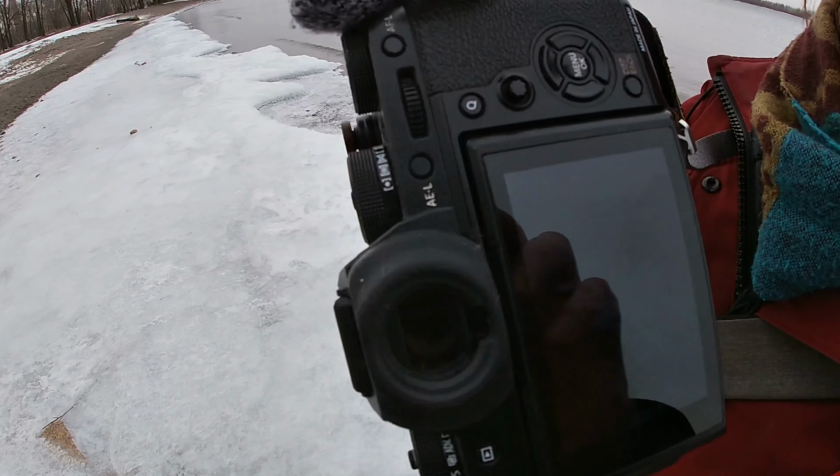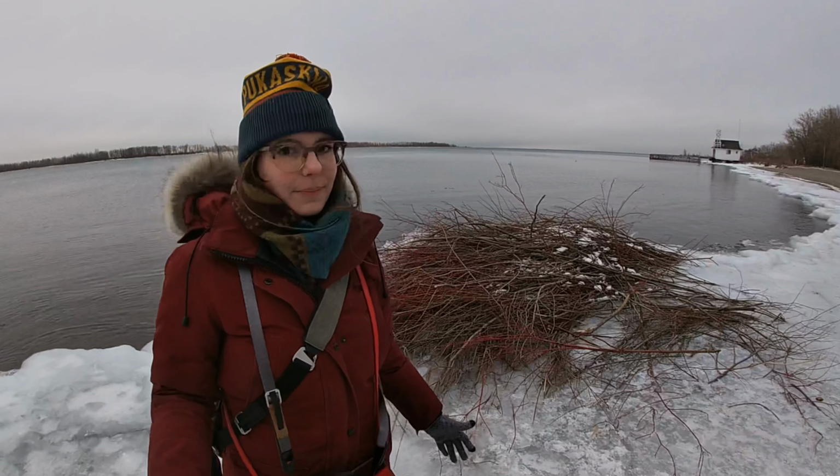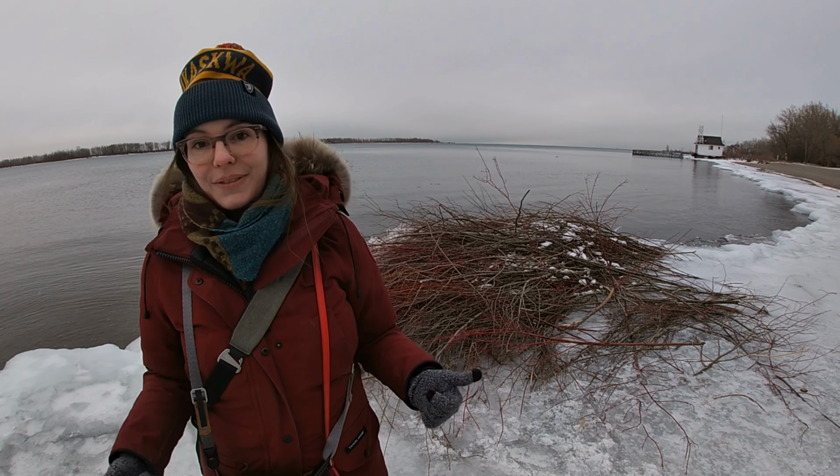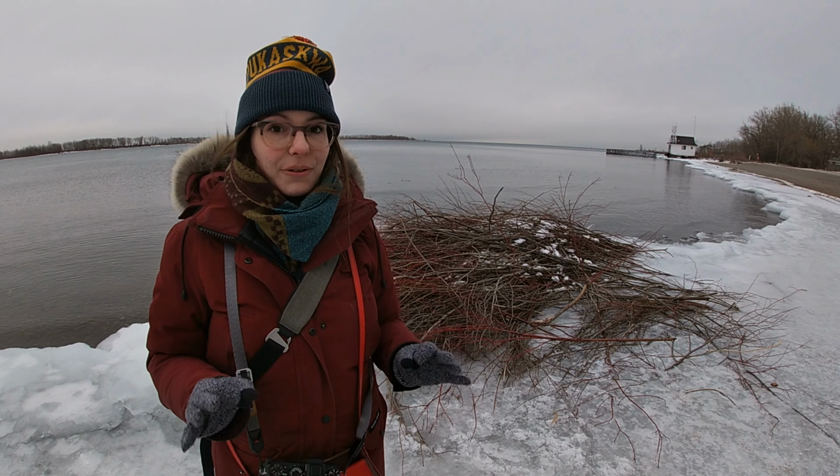Look through the eyeglass. Can I see? Oh, I can't see. Oh, it's amazing. There it is. Oh, gorgeous. Yeah, the 16 was the way to go. The ice is perfect. It's actually warm today, which is fantastic. It's 1 degree, but the ice is just primo for some photo taking.